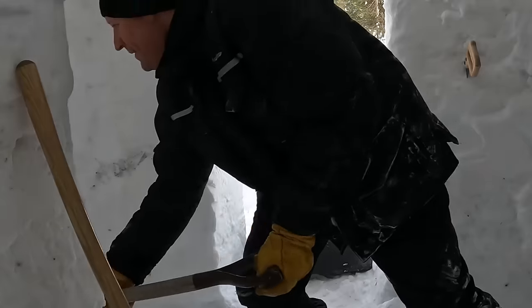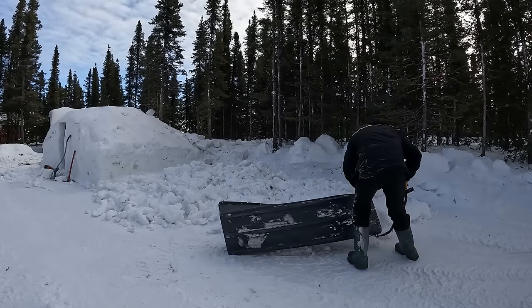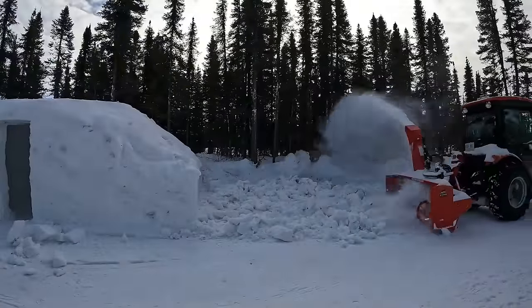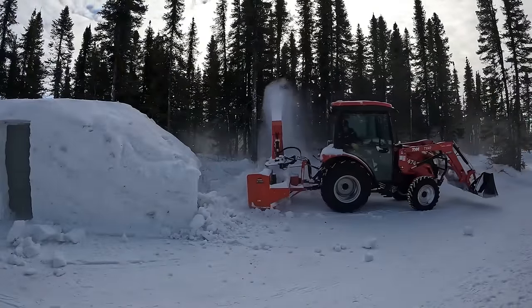Oh, I'm so tired of shoveling. Will this ever end? I got a fitness test in a couple of weeks for work. It's pretty demanding. I'm hoping this is going to help me pass. Time to get the tractor again. Now, if I can only figure out some way to get the tractor inside, it'd make it a lot easier, wouldn't it?